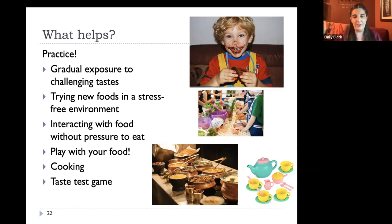Interacting with food without pressure to eat. Especially kids, again, because they have less control. There's a lot of pressure to try everything on your plate, to finish your plate. You can't get up from the table until you're done. And kids can get really big anxiety about food from that, actually, to the point where they want nothing to do with food, won't even touch it. This is an extreme case, but it is something some OTs work with.